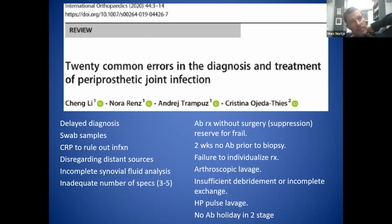This is also a fairly recent review article from 2020 highlighting the 20 common errors in the diagnosis and treatment of periprosthetic joint infection. So I thought we better just highlight these here. Delayed diagnosis was seen to be one of the biggest errors.